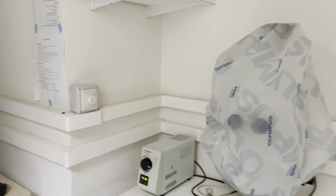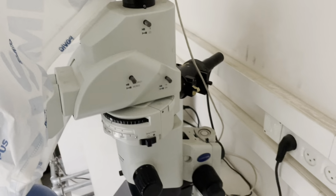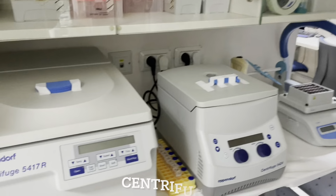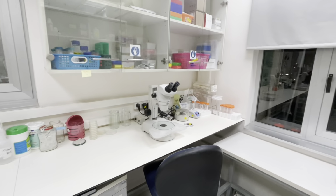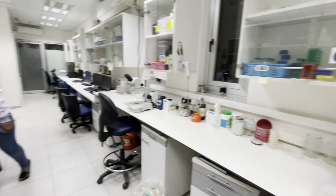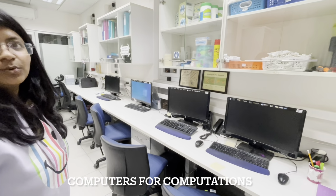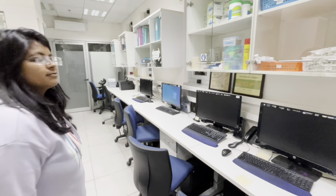Okay. Yes. So you can see. Okay, so this is a big microscope. Next, these are the two PCR machines. Centrifuge. So this is how a lab looks like. We sit here and do our computation work or whatever, like using Gmail and stuff.